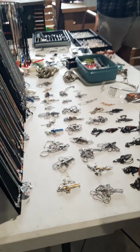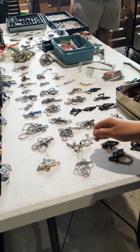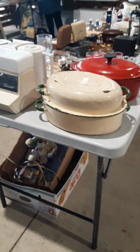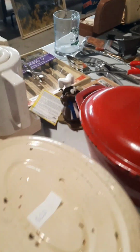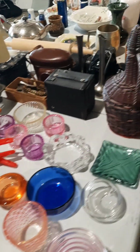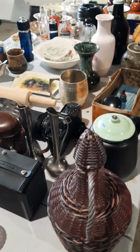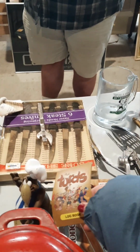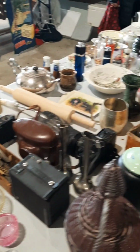Come here, you've got lots of amazing jewellery. That's cool. Is this a necklace? Dad, is this a necklace? It would be a necklace, yeah. I like that. What is this chef guy? What is he? Cartoon. Cute. He's a turd. Oh, it's like a ceramic turd. Could be collectible to someone.